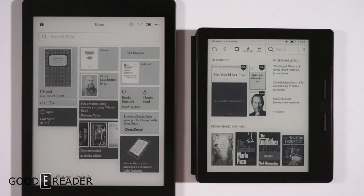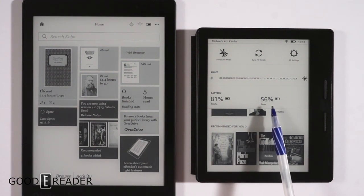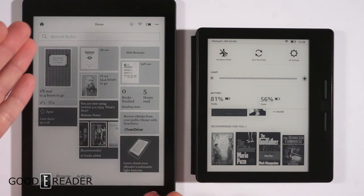So when it comes down to these, it's hard to compare them on the exact same scale, because they're not. This is 6-inch, this is 7.8. This has auto white balance control, this doesn't, but it has a really crazy battery where you get 81% right now. I'm currently sitting at 81%, we had 100% here, and once this dies, it starts charging off of the cover. It's really quite interesting, because you almost get a double battery life, but it's kind of like a parallel drain. It's really nice. This is good with PDFs, this isn't. This has more screen real estate, this doesn't.